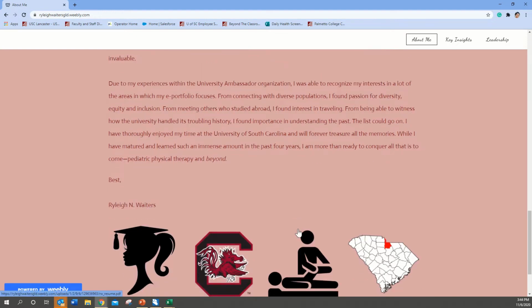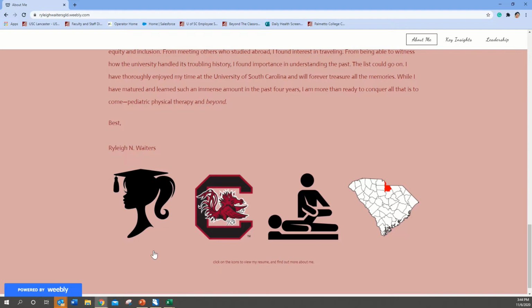And then something that I wanted to include were these little icons on the bottom, a girl with a graduation cap, a Carolina big block C. This looks like someone doing physical therapy or some type of healthcare career, and then South Carolina with Lancaster being highlighted in red to just kind of describe me.